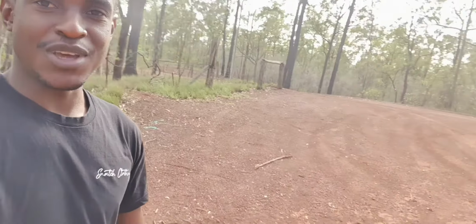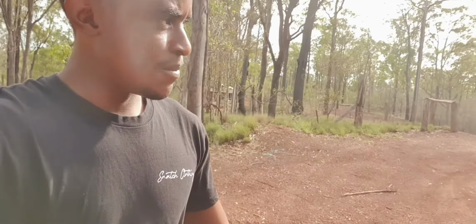It's just the start of the track here, as you can see behind me there. Yeah, you just come down that road. It's about 2 minutes from the main road as such. I think it was Matt's road. So when you come around the corner, about 2 minutes from the main road, you come here, you turn down there.